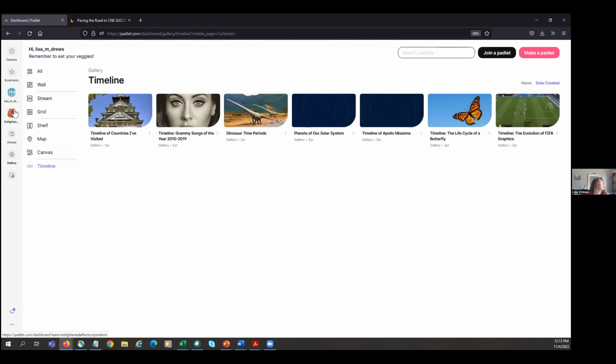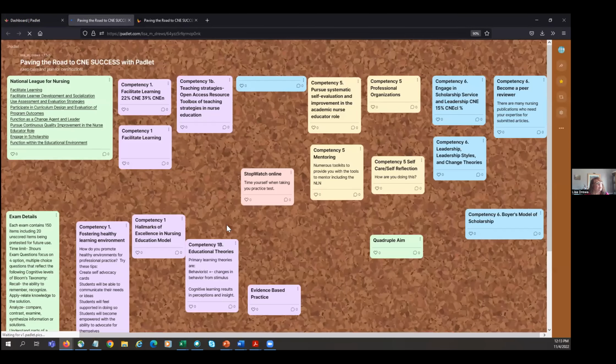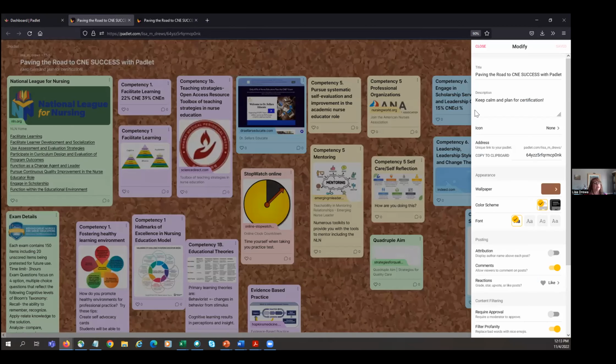All right, so let's go to our Padlet. So this is a Padlet that I've created for today's session. When I created this Padlet, the first thing you're going to do is go to your settings icon. And the settings icon is the area where it enables you to create your title.